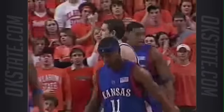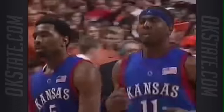Jason is talking with John Lucas, and Lucas looking at him. Look, next time he comes up, he's going to be the timeout, 15:59 left to play. Oklahoma State leads Kansas 51-30. We'll pause. This is Cowboy Basketball from Learfield Schools.